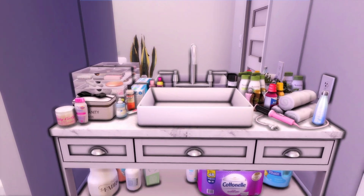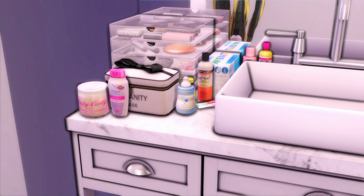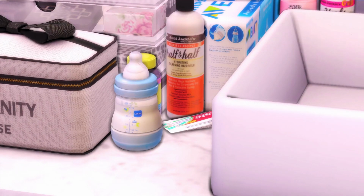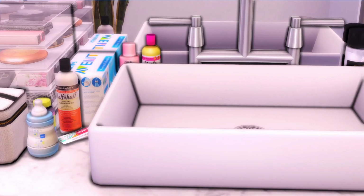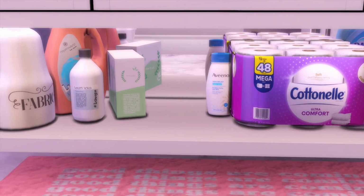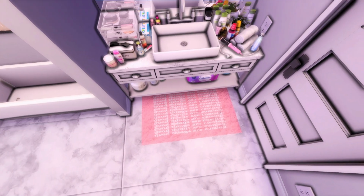So this is the bathroom sink. We got the Aveenos, the water bottles, the makeup, the vanity. We have some custard, the milk bottles and the baby stuff. I can't see what that says, but that's what it is. And then down here we got the toilet paper, the Dawn, some bubble bath and some laundry stuff, and of course a little carpet here.